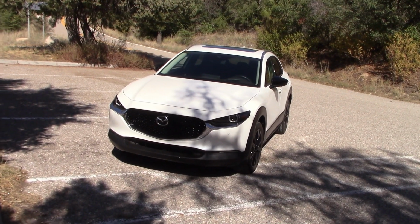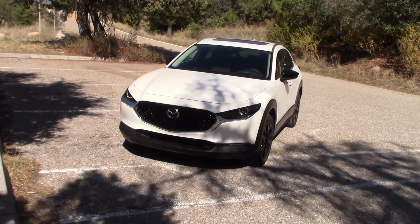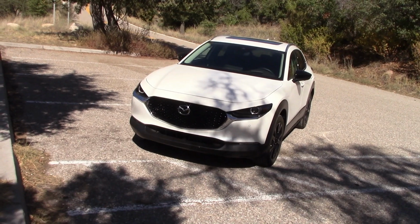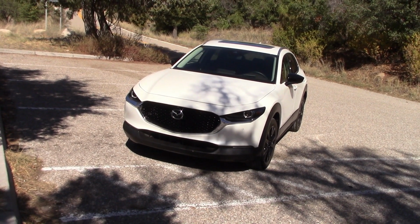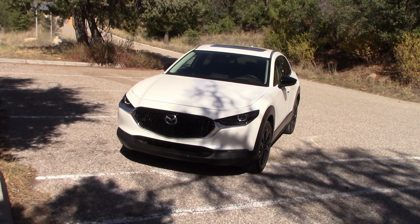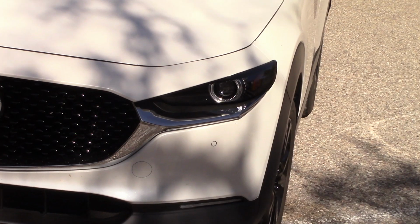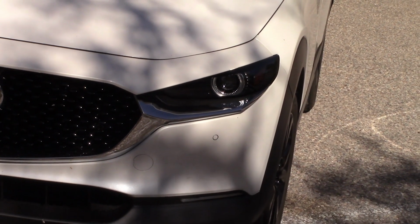So what's my take on this Mazda after a week of driving? Well, it's like this. If you're looking for basic transportation, the base vehicle at 25 grand will do just fine. But if you want to go first class, that turbo motor is the way to go, but it's going to cost you some coin.